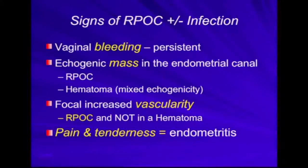If there is infection as well, pain and tenderness will give you the indication of endometritis. If you don't push on the uterus and ask the question, does this hurt? Then patients will not be able to tell you that it's tender, and you will miss the diagnosis of associated endometritis. So it's very important to ask the question, does this hurt, when you're pushing on the uterus or the adnexa?